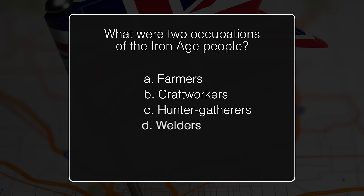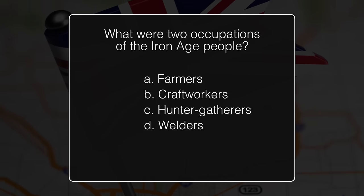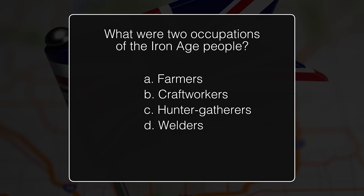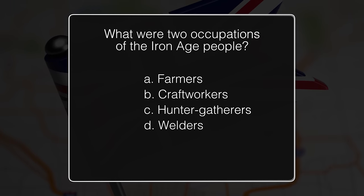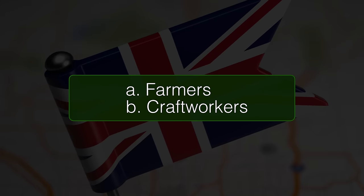What were two occupations of the Iron Age people? Farmers, craft workers, hunter-gatherers, welders? The answer is farmers and craft workers.